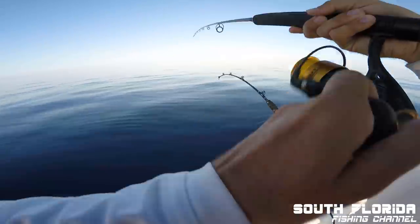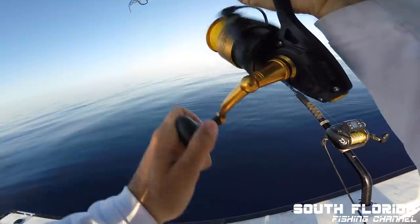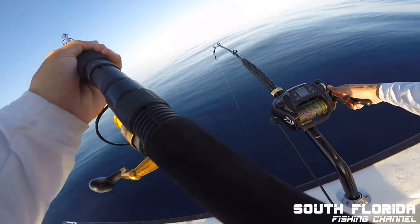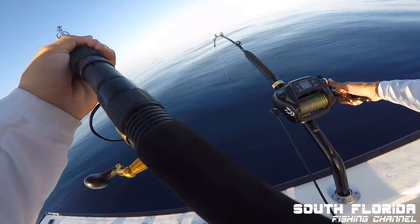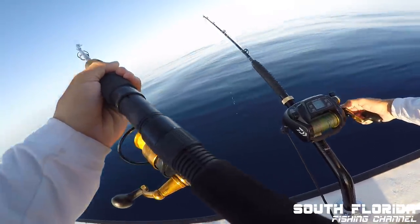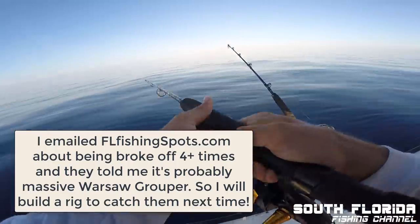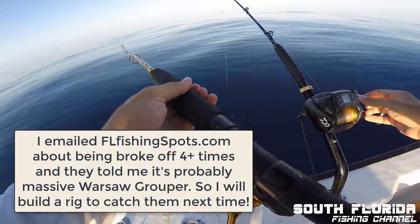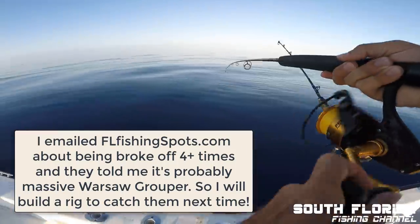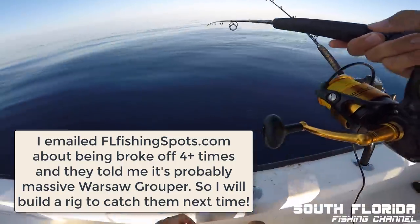Yes! We finally have a fish on! Looks decent too. Oh shit. No! It popped off! No! Damn it. Damn it! Damn it!